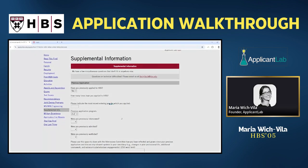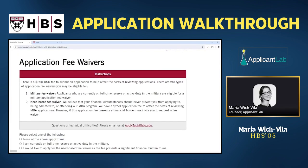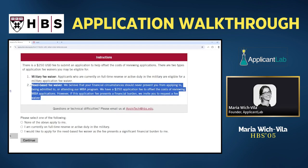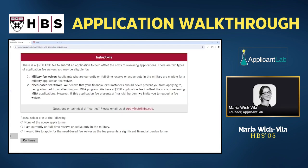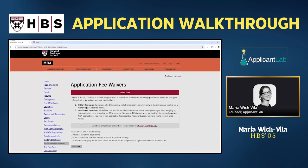So yeah, I think the only other final thing to note is that you can apply for a fee waiver. So the cost is $250 to apply, but if you make under a certain threshold of money, you can apply for a fee waiver. However, you do need to apply for this fee waiver. I believe the deadline is 2 weeks before the actual deadline. So if you are planning on getting one of these fee waivers, submit that request as soon as you can.